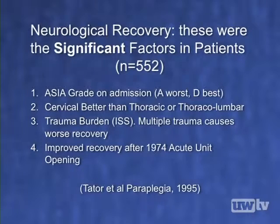And those are the ones that we really have to work on to make sure that hemodynamic factors, respiratory factors are well looked after, that the whole patient is treated from the very first. Otherwise, neurological recovery is going to be compromised. And I think that's something that we have all learned over time. And that the recovery over time, for example, in our own center, if we look at those who recovered before the opening of an acute unit and afterwards, the recovery is better afterwards.